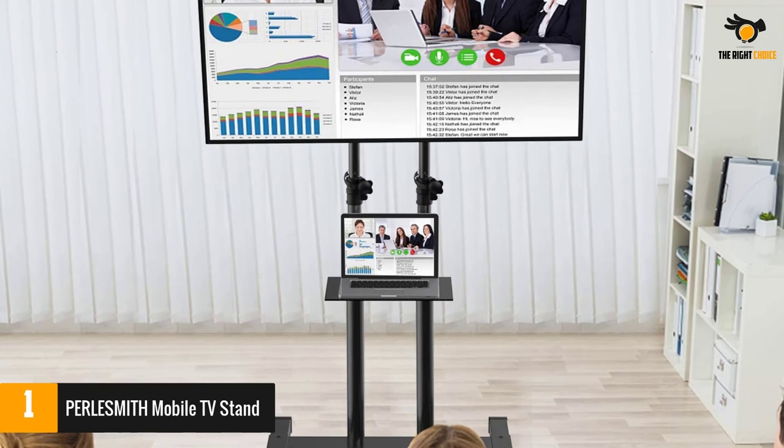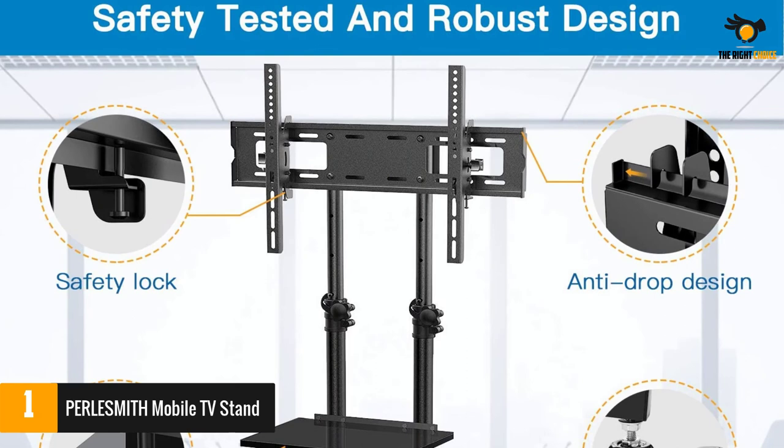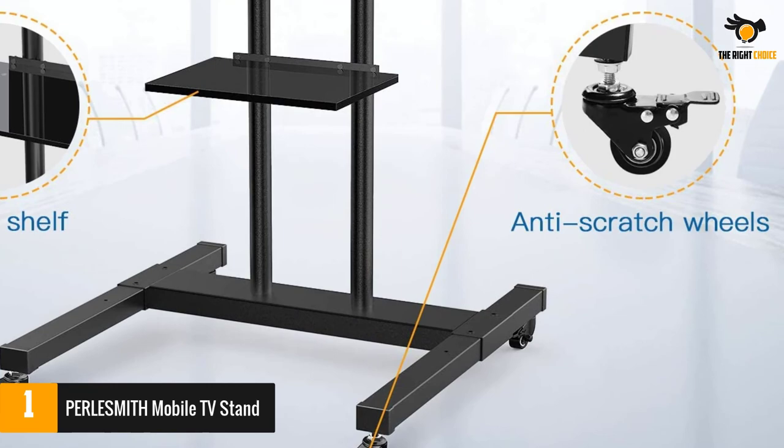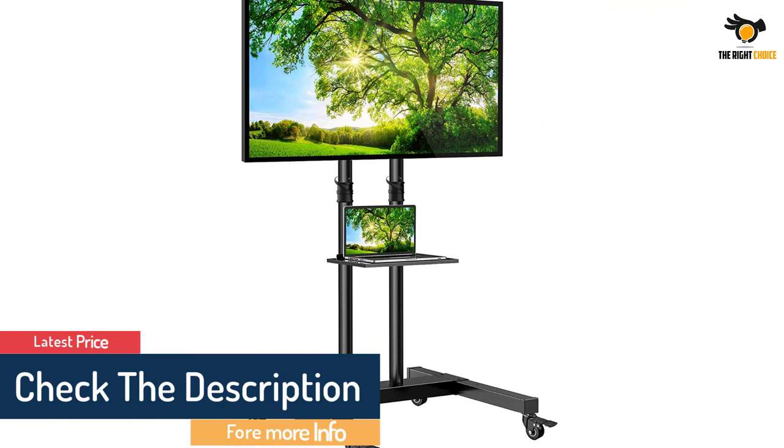Rolling TV stand fit most of 32-75 inches TVs up to 99 pounds with VESA 100 by 100 mm, 4x4, 600 by 400 mm, 24x16, like Samsung, LG, TCL, Sharp, Insignia, Vizio, Toshiba and more. Not perfect? Check PSTVMC1 or PSTVMC05 in PERLESMITH store.